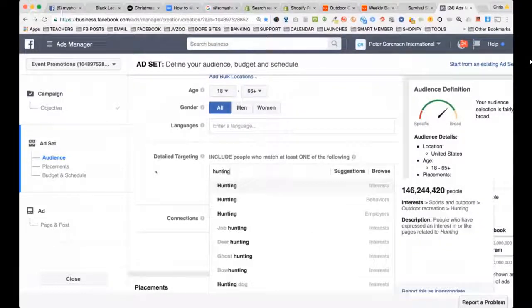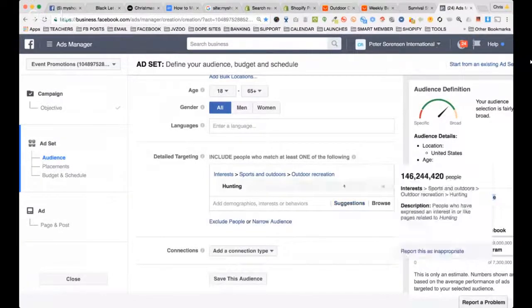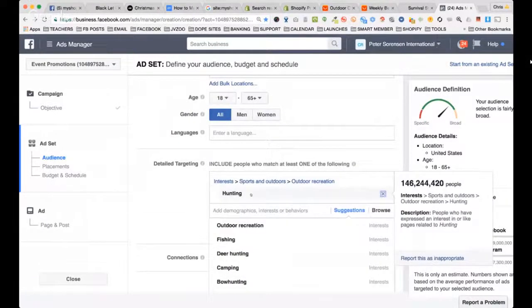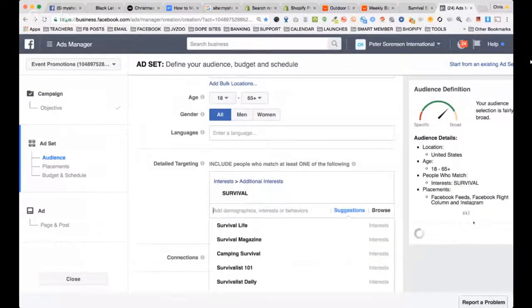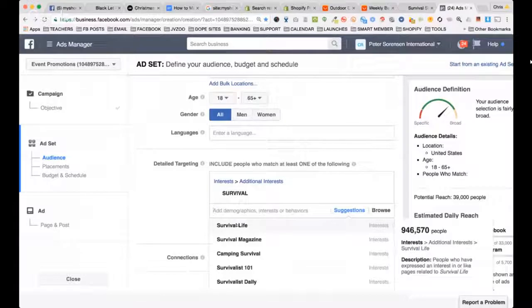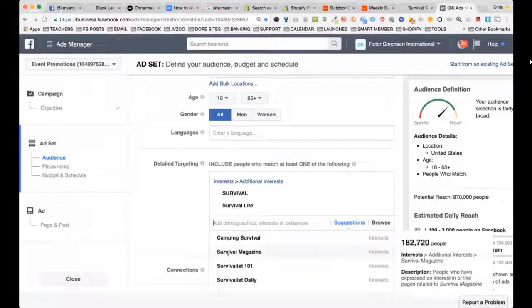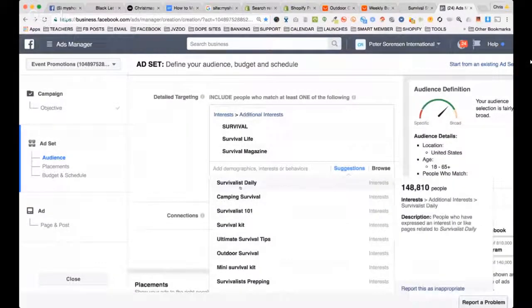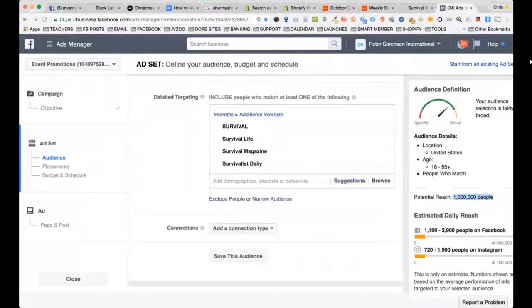So you want to target people that are into hunting. In the United States, there are 25 million people who are into hunting. Maybe you want to go a little bit more specific. Let's go people that are into survival. Look at that, 39,000 just on that keyword. Let's get some of these other ones. Survival life keeps bringing up 870,000 people. Camping survival, all this kind of survival stuff. Survivalist 101, survival magazine. So you choose some survival words. You go through and choose a bunch of them. Survivalist daily. Choose a bunch of words. Look at that, I've just got 1 million people.